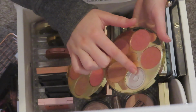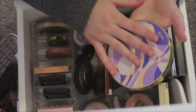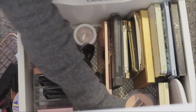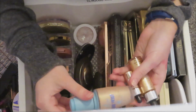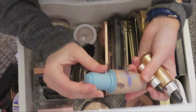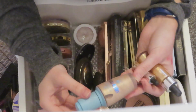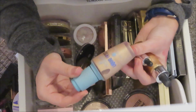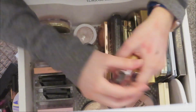I did pan out the highlighter in here a long time ago, and honestly this is probably just old, so it probably should go. Next, I have a couple of liquid highlighters. This is from Jeffree Star. It's the Liquid Frost in the shade Ice Cream Bling. I really like this, especially in the summer. Add a little bit of shimmer to the skin. It looks really, really nice, especially if you're wearing a bathing suit and stuff like that. So that will be staying back there.